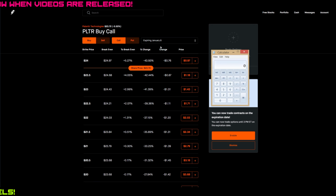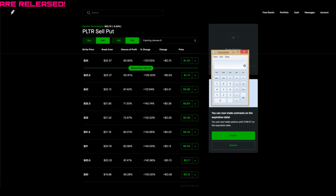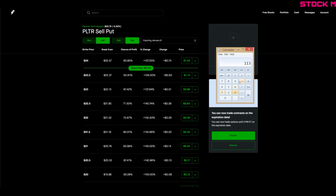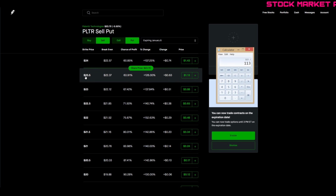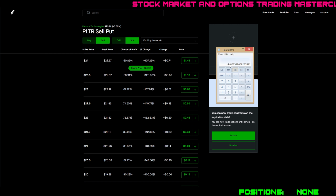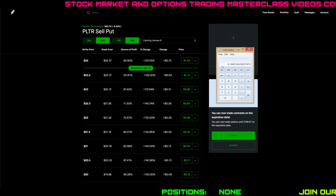Because for a weekly option, if I want to start the wheel strategy and start selling cash secured puts at the money, for example, just to get a taste of how juicy these premiums are, we would collect $113 in premium and we would have to put up $2,350 in collateral. So that would give us a return on risk of 4.8%. So it is still pretty juicy. It's not the juiciest ticker I've seen.